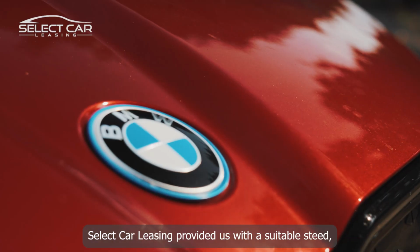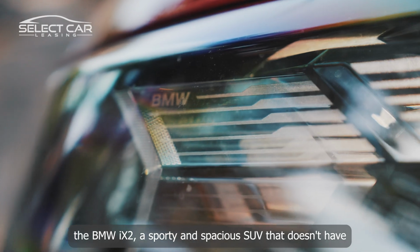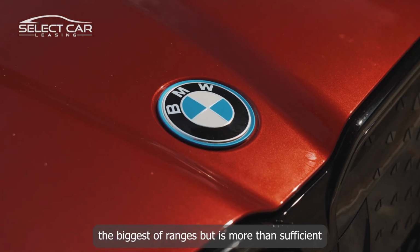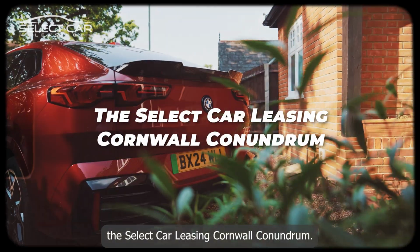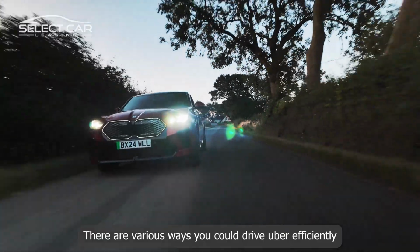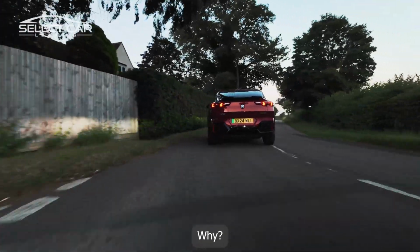Select Car Leasing provided us with a suitable steed, the BMW iX2, a sporty and spacious SUV that doesn't have the biggest of ranges but is more than sufficient for the annual Cornwall pilgrimage, aka the Select Car Leasing Cornwall conundrum. There are various ways you could drive uber efficiently and make it in one go, but that's just not realistic. Why? Stay tuned to find out.